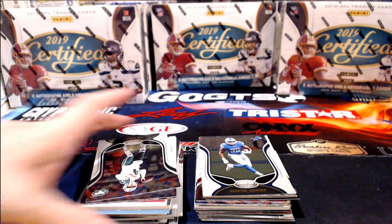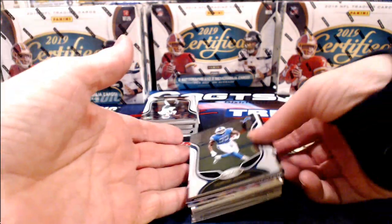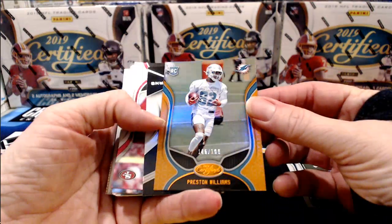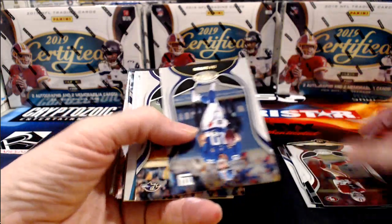Oh, Reds game is delayed. What happened? Rain came through or something? They kept saying we were going to get rain today. We never did.